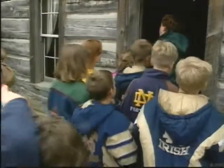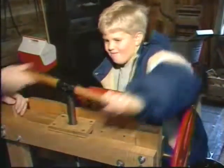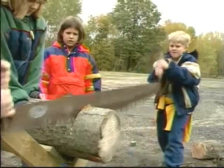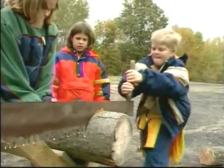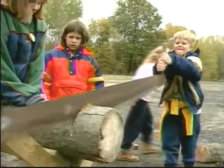Here at the Shorter Log Cabin, these kids get a flavor for what life was like making apple cider, funnel cakes, and they also took turns cutting firewood. Maybe sometimes it's the first time that they've ever been away from home, and they come here, and it's a residential program where they stay overnight. They take classes. It is a school. A lot of kids don't understand that, but it's a school.